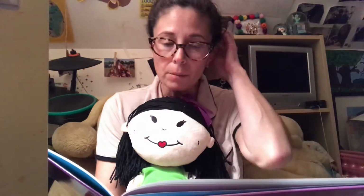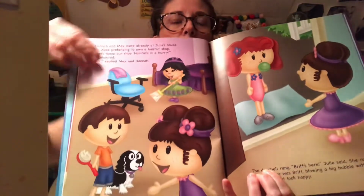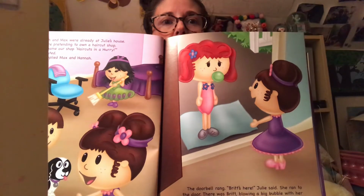Hannah and Max were already at Julie's house. They were pretending to own a haircut shop. You guys ever pretended haircut shop? You can do that at home with your family. It's fun. Let's name our haircut shop Haircuts in a Hurry, Julie shouted. Okay, replied Max and Hannah. The doorbell rang. Britt's here, Julie said. She ran to the door. Britt was there, blowing a big bubble with her gum. She did not look happy. And there's Izzy with a little tongue out, happy, and Hannah's brooming in her haircut shop, and there's Britt not looking happy at the door with that green bubble gum.